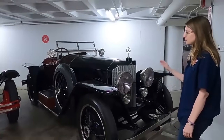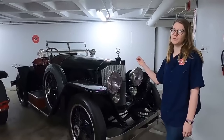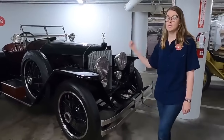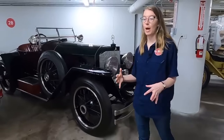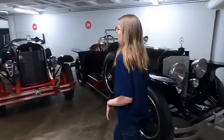But early on, basically, they're going to take all of those unused airplane engines and put them into their racing vehicles. So this car actually has a 7.1 liter straight six in it. It's from a Daimler engine from an airplane, basically. And that's an incredibly powerful engine that is actually going to help them win one of these endurance races.